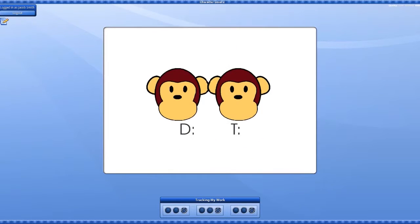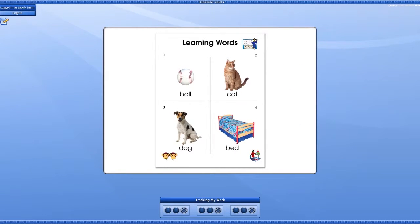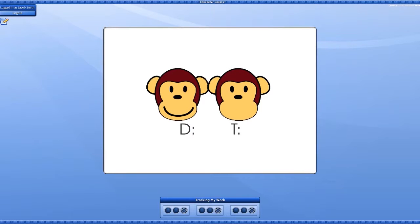And if you get them all correct, you get a work unit of credit. They'll put a smiley down in the bottom in the cartoon character, and that represents your hard work, your growth, and your accomplishment. Then they'll ask you to name each one of the pictures as they point to it. And if you do, then you get another work unit of credit.